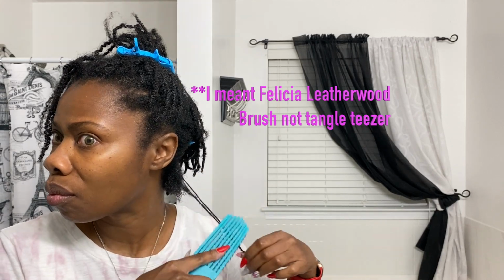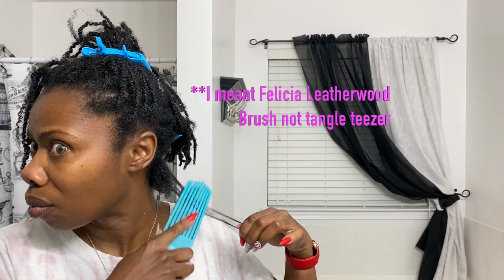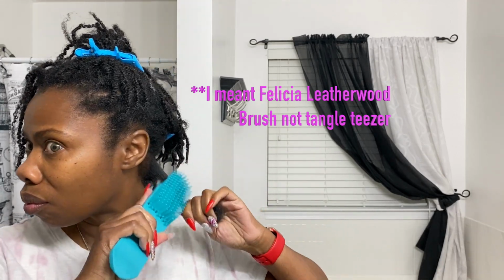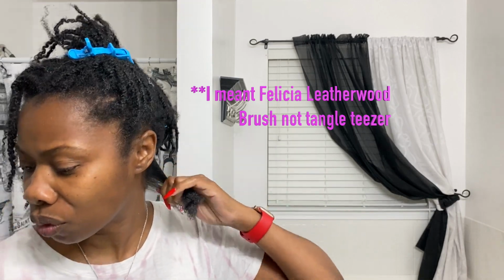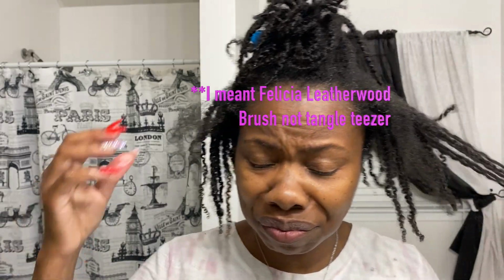So I'm using my Tangle Teaser, and I'll link all the products I'm using below because they certainly can help with detangling and just unraveling the twist. Now, I started to keep detangling as I went along, but I figured out that me detangling as I went along was way too much to do. It was way too much work. So I gave that up. So I just started unraveling the twist first. That's what I did because that's the part that was taking me forever.